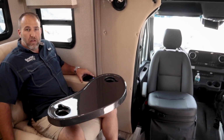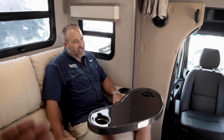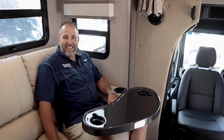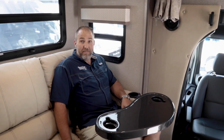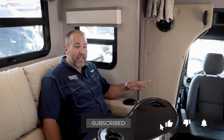Definitely there's a big difference. I can see it in here. So for what you're giving up, you're not as stealthy. This is a full-blown RV, not stealthy like the van. But if you're worried about the room, for the same kind of money, maybe a little better depending on what you're getting. Most Mercedes Class Bs we cannot sell for this price.